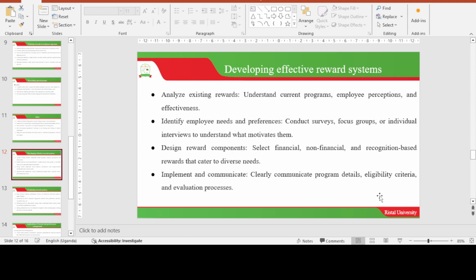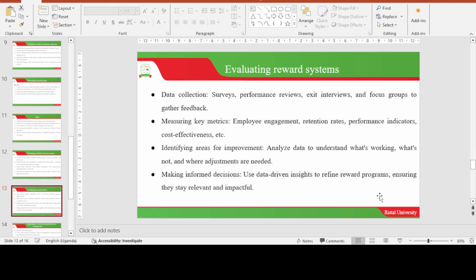The next one is designing reward components. You need to select whether you're going to use financial or non-financial rewards. We have already looked at some of these examples. Non-financial, we talk about recognition, etc. Financial, we talk about salary, bonus, commission, etc. The last one is implement and communicate. You need to clearly communicate to employees the availability of the reward program and the eligibility criteria. This helps a lot to avoid issues of bias and mistrust, etc. So basically that is how you develop effective reward management systems.